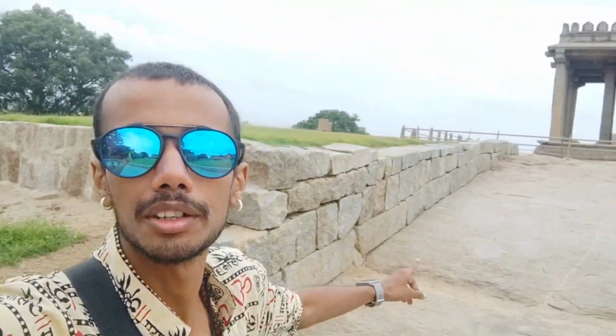So we are at the first spot now, Sisive Kalu Ganpati Temple. It's a monolithic carved temple, Ganpati structure, where only one stone was used to carve. You can see over here.